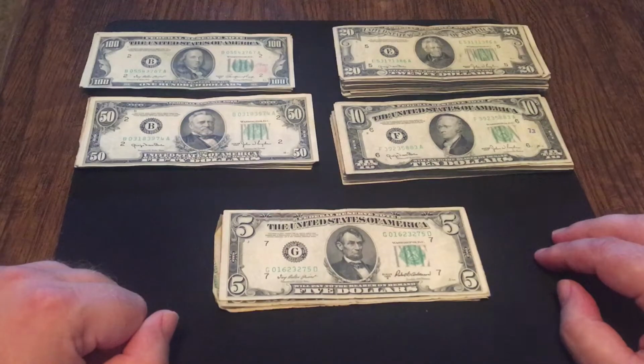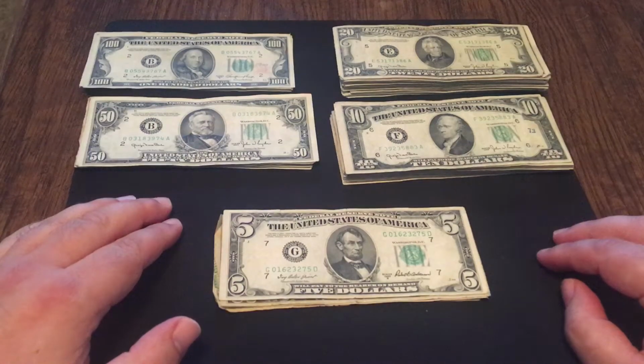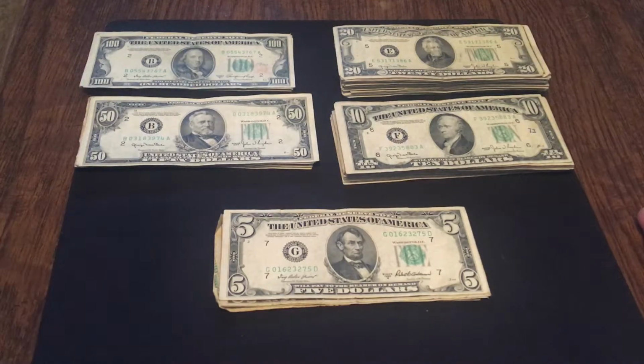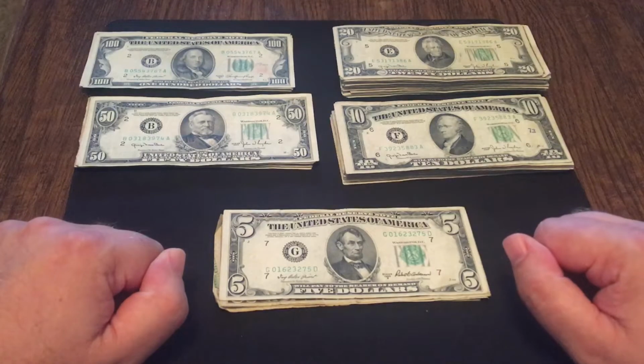They also told me that the newest bill was from 1950. I said, how much? They said $3,155. So it took me a whole 2 hours, and I gathered the money together, went to the bank, and this is the stuff that I picked up.